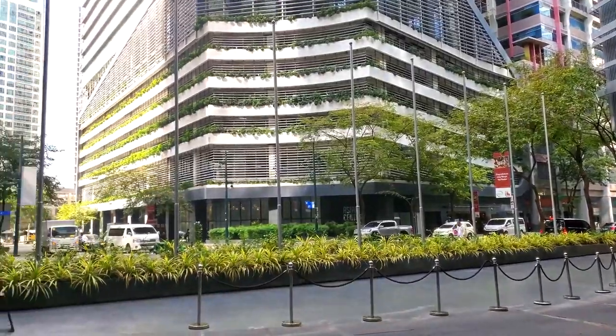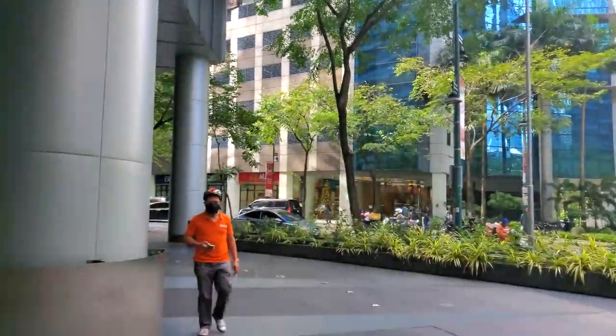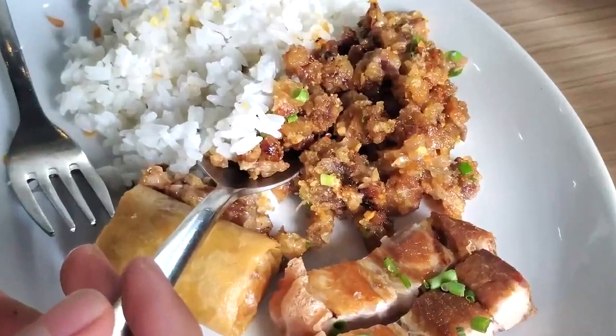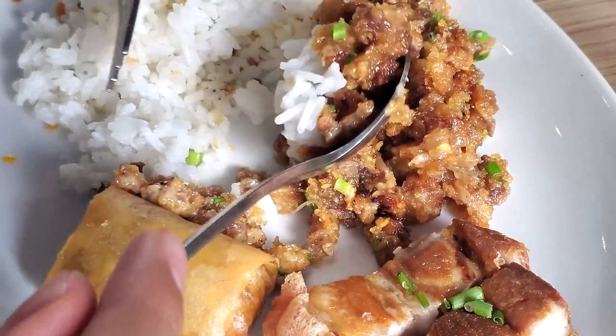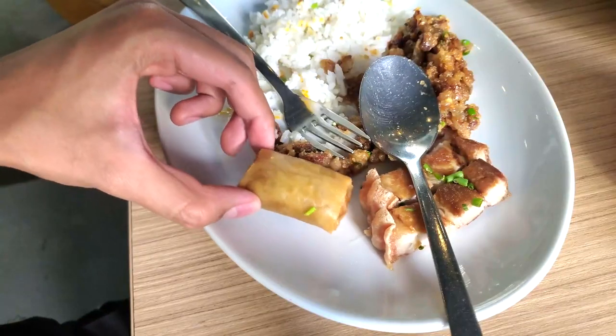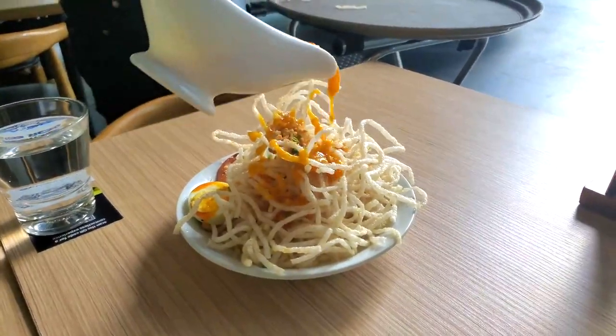So we are back in BGC. We just left Greenbelt and we're having a meal now here in BGC at the Monum, and it is absolutely delicious. We got the crispy pork sisig, the lechon kawali, the garlic rice, egg rolls, and some palabok. So the food is delicious.